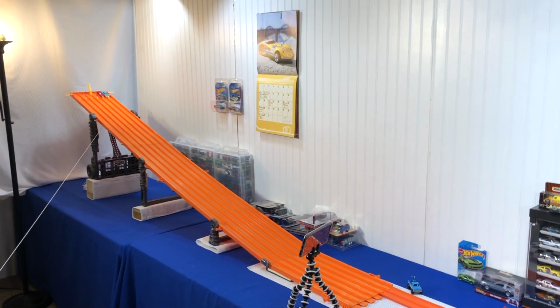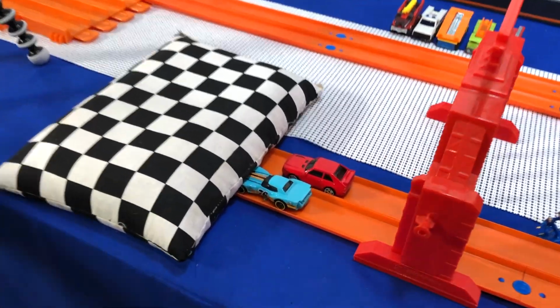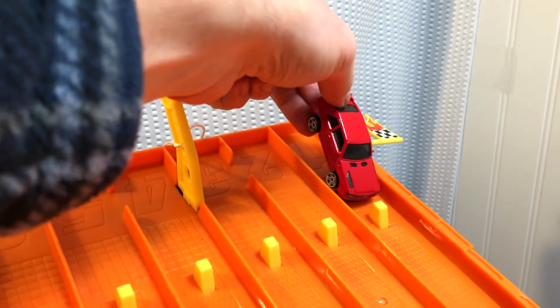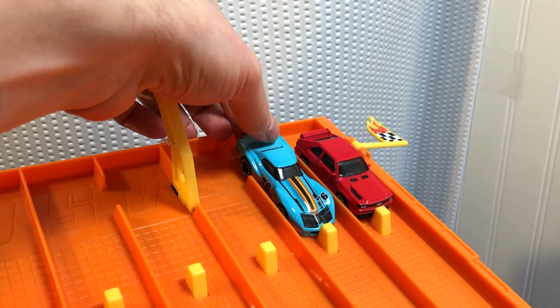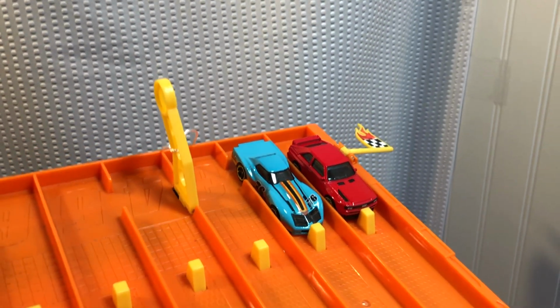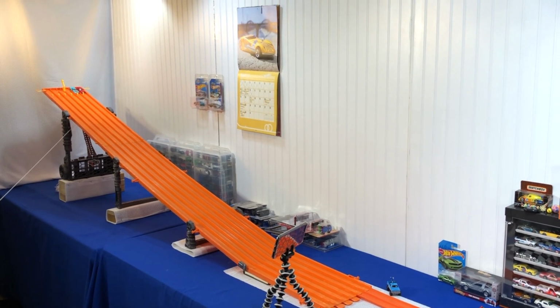On your mark, get set, go. Oh, the Audi jumps out in the lead. Oh, Corvette takes him. Woo, that Corvette is quick. All right, let's switch them. All right, Audi in lane 1 and the blue Corvette with the advantage in lane 2. Let's see if he can move on to the finals.